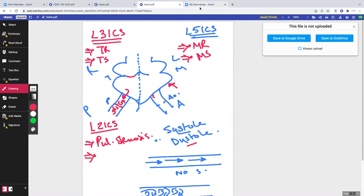Okay. Same way during diastole of the left second intercostal space, for example, when the right ventricle relaxes, the tricuspid valve will open or close? The tricuspid valve will open and blood will start flowing from the right atria to the right ventricle. And when blood starts to flow from the right atria to the right ventricle during diastole, the pulmonic valve should be closed or not? Yes or no? Yes. The pulmonic valve should be closed.